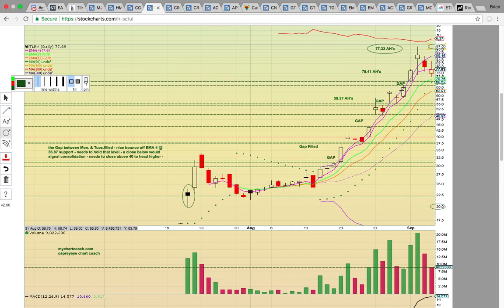There are multiple unfilled gaps below. There's 1, 2, 3 big ones here. This one filled, but there's another 4th one down here. So it has 4 unfilled gaps on the chart, and so the first one, if it pulled back, a drop down here to the top of this candle here, just below 67.50, that would fill the gap.